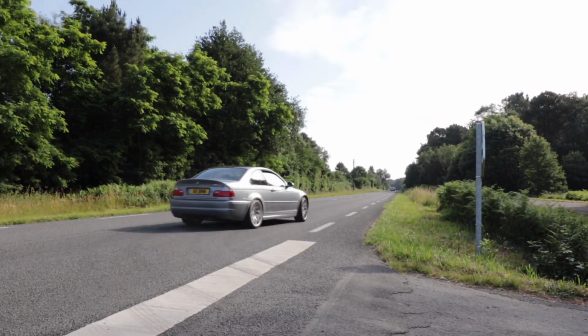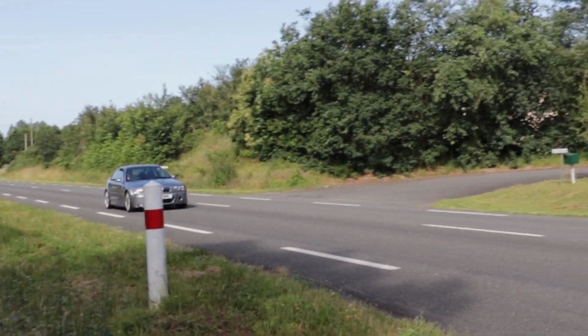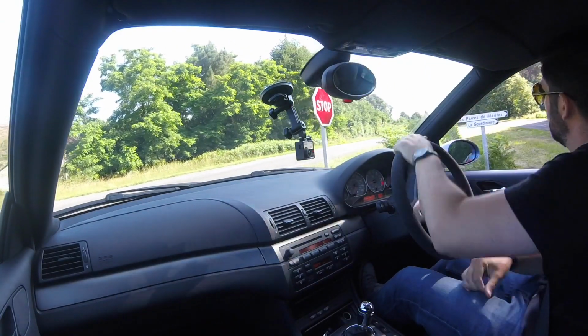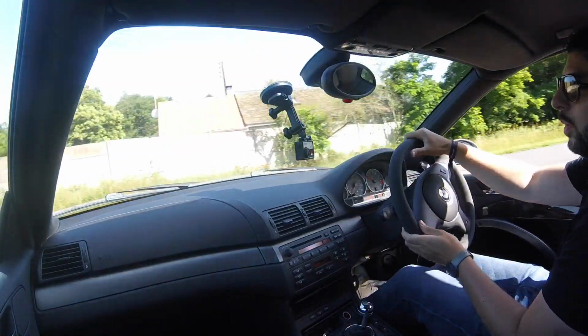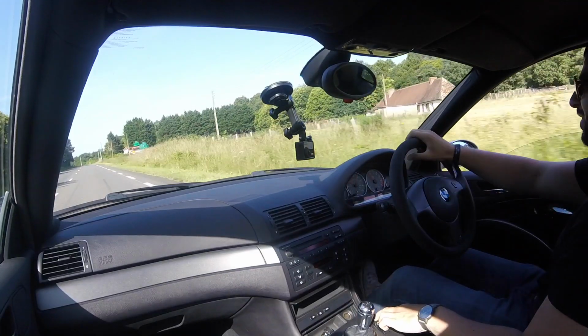I'm just going to do one last blast. This just never gets old, this car, if I'm honest with you. I just love it so much. Yeah, man. And the thing is with this, the slides are controllable as well. It's grippy, it's forgiving, it doesn't overcompensate, but yeah.